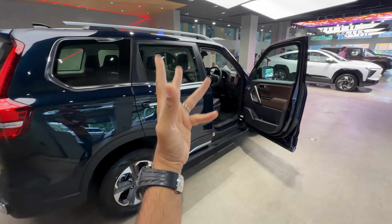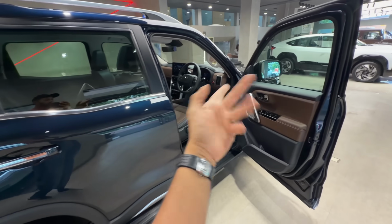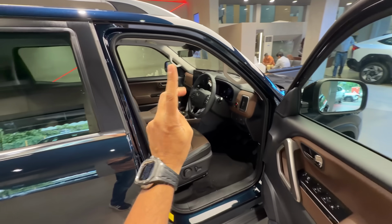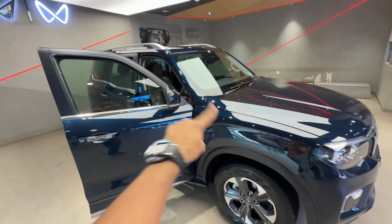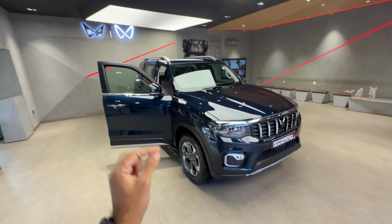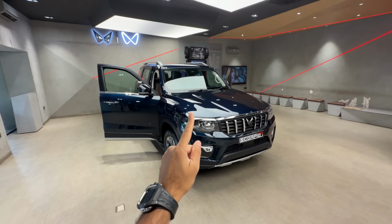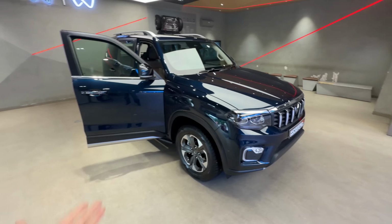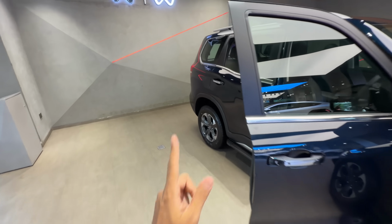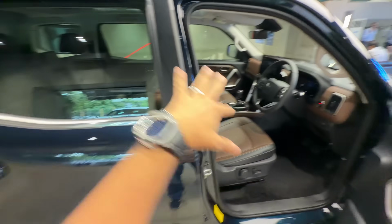The powertrains, 2-liter turbo petrol engine, which makes, how much horsepower does it make? It makes 203 horsepower and 380 Newton meters of torque. Quite fast, but a gas guzzler. This one, the diesel, obviously is the better choice. 2.2-liter diesel engine, which produces 175 horsepower and 400 Newton meters of torque. So yeah, that is a powerful engine for something this heavy and hefty as well.